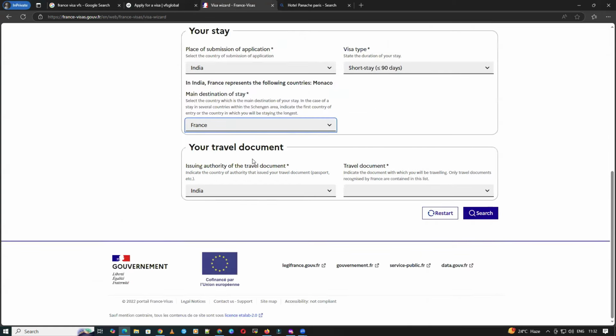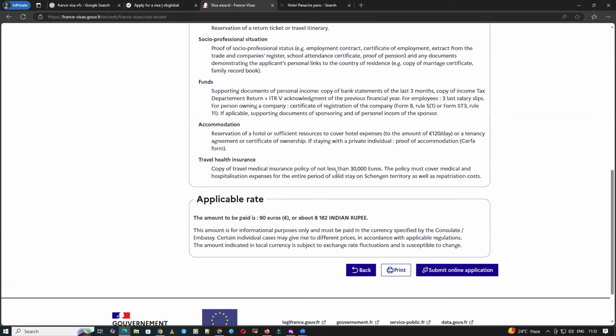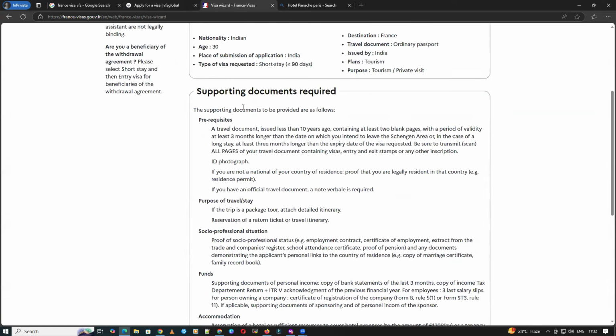Your travel document, India. Travel document is ordinary passport. Search. Your plan is tourism. Main purpose of stay is tourism again. So I'll just give a search, and you can see here the supporting documents required are prerequisites.